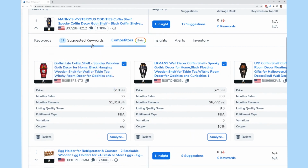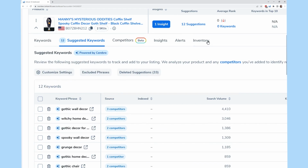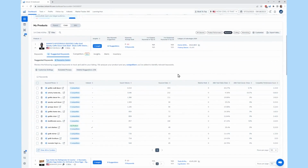All right. So hit Suggested Keywords, and this is something you need to have a Diamond account to get the full access. The competitors you might be able to actually set up, but yeah, you need a Diamond account to be able to run this.